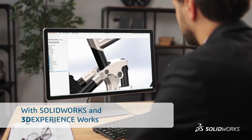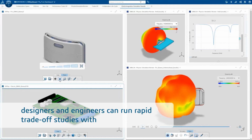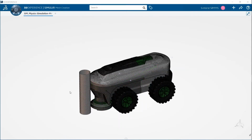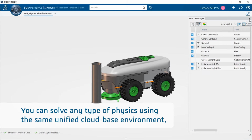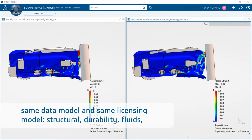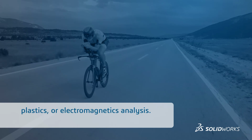With SOLIDWORKS and 3DEXPERIENCE Works, designers and engineers can run rapid trade-off studies with performance testing and simulation capabilities. You can solve any type of physics using the same unified cloud-based environment, same data model and same licensing model: structural, durability, fluids, plastics, or electromagnetics analysis.